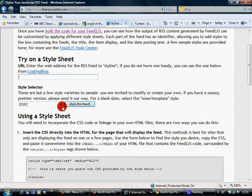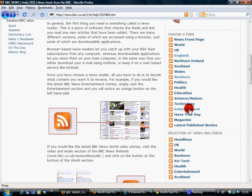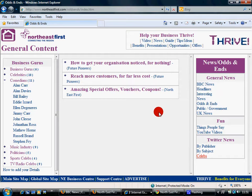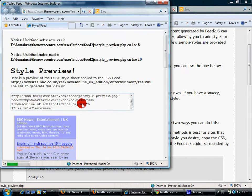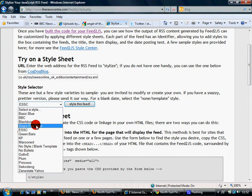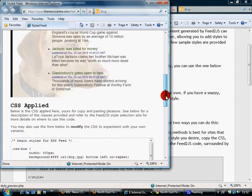If you go to one of the options that we have, I'm going to go back to the BBC News site now. And suppose I'll pick one of these, the latest entertainment news. So there's their content. I'm going to select that feed. That's the address of the feed. I'll go back. I'll go back to the stylized content, put it in there, and then get it to style it for me. So there, it's took that content and styled it in its own format. If I go back, I want to try a different version of that. Dog's eye view in this case, style this feed. That's another way of presenting the same information.